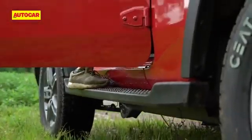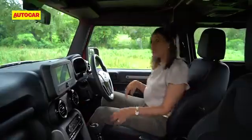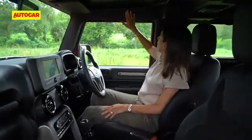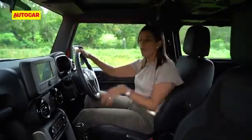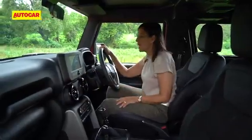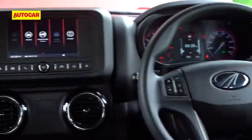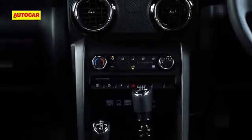It is a bit of a step up into the cabin. There's no real grab handle on the driver's side, of course, but there is one on the passenger side. The other grab handle is right here on the dashboard. On the whole, it's more modern. It's far better than before.